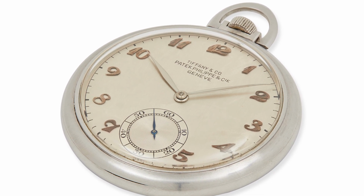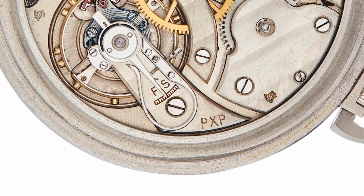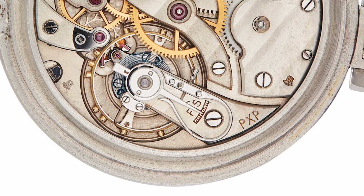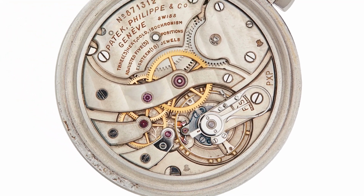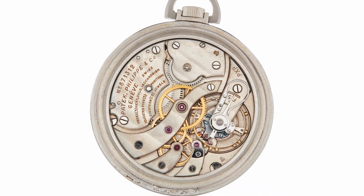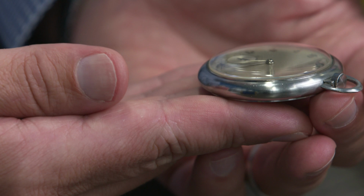And features a Tiffany & Company signature. Looking at the movement, it has PXP engraved on it, which confirms it was imported into the US, because PXP was the US import mark at that time. And it is a watch that I think is specimen quality.